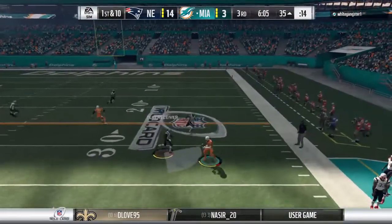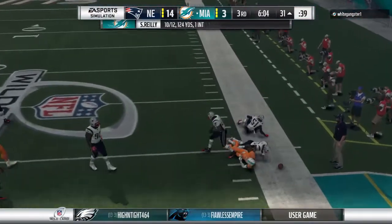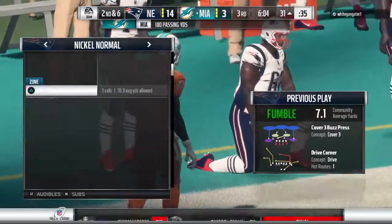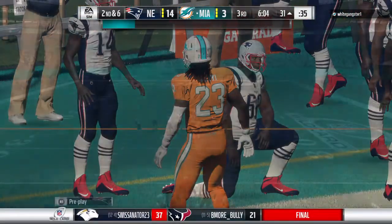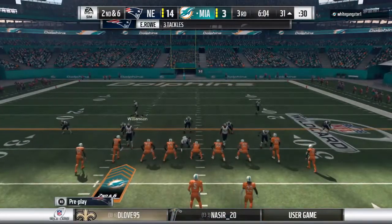On first and 10, Riley. They dump off underneath to Ajayi. Ajayi hit. He lost the football. Now, I have to admit, partner, that I've often thought that I don't like this rule, where the offensive player fumbles the ball, it goes out of bounds, and they get to keep it.